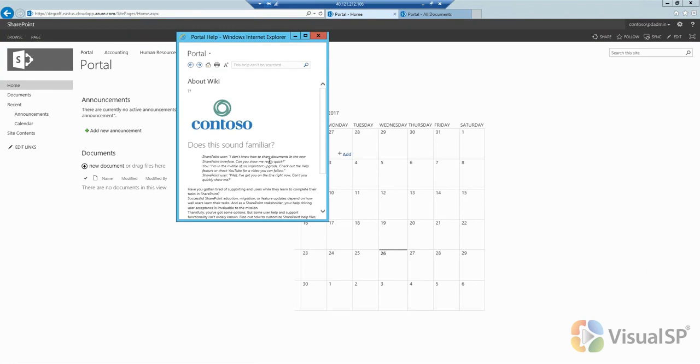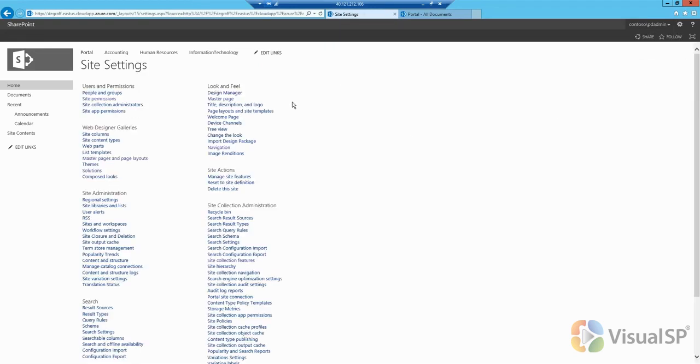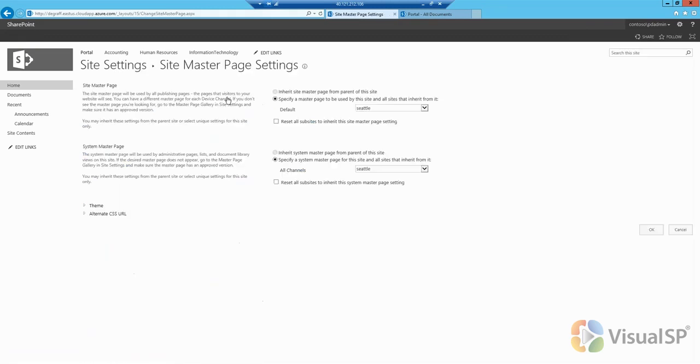Right. So here's the thing. Absolutely nobody wants to go through and update all of these pages and add snippets on it, and you don't have to. You absolutely don't have to. So I'm going to go into site settings, and I'm going to show you what we're going to do first, and then we'll go ahead and do it.